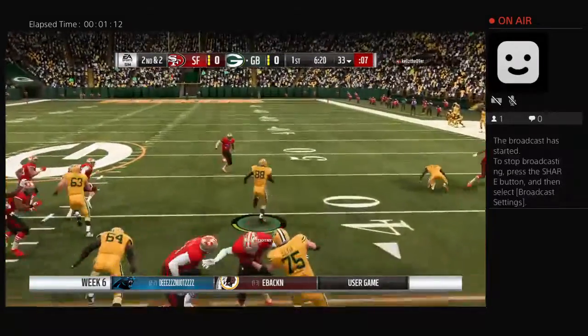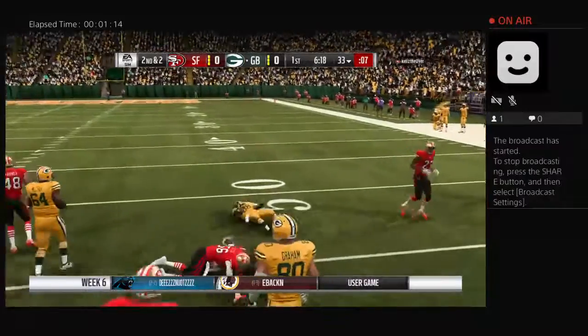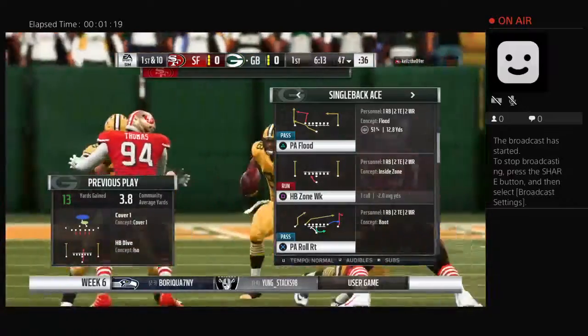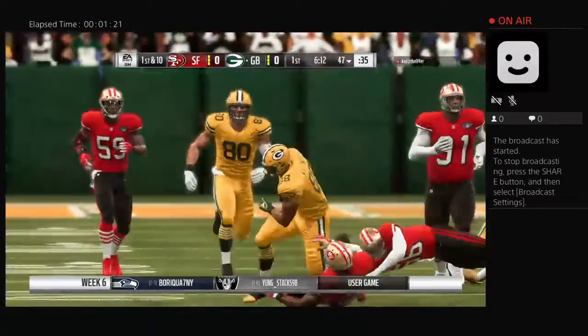A first carry here for Ty Montgomery. And able to get this one across the 45 before he's brought down. They give him 13 yards there on the play and a fresh set of downs.